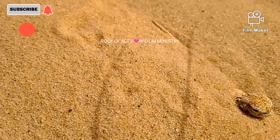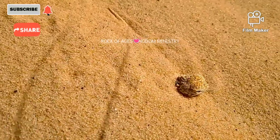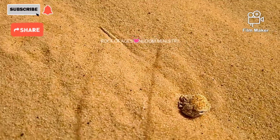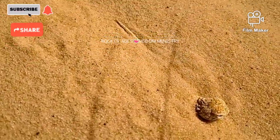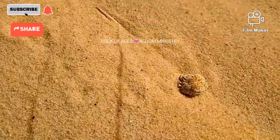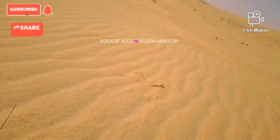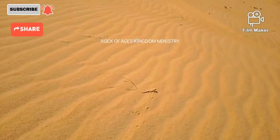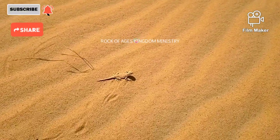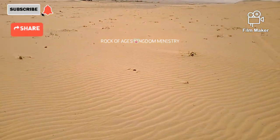Here we go again. He did try to hide itself in the sand, and we could see his tail and its head. Really amazing, this creature. Actually, as we take this video, we were really lucky. Here we go. And it is really fast. It could run really fast.